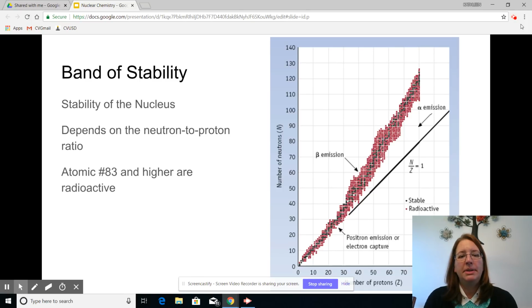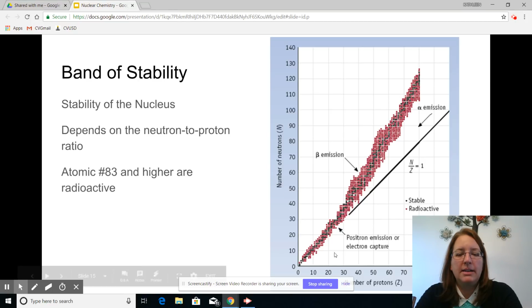All right, the band of stability. The band of stability is one thing you're going to be working with today. And the band of stability is a graph that shows the number of neutrons on the x-axis. It shows the number of protons on the y-axis. These black dots all through the middle are considered to be stable isotopes. And you are stable when your neutron to proton ratio is very close to 1.